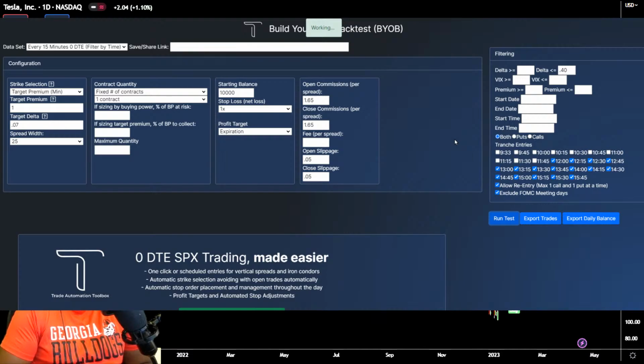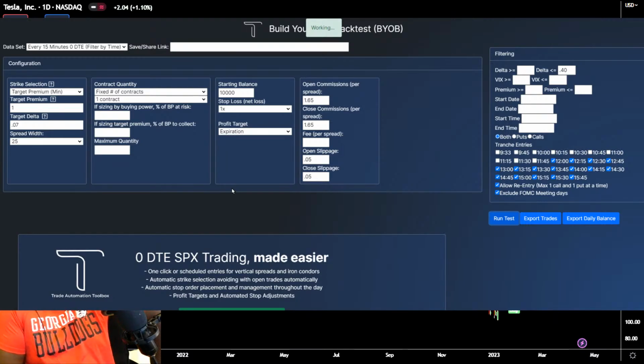We're going to let it do its thing until we get some results. I'm only taking 7 delta, but you can take in a lot more. 7 delta is kind of far from the price action, but I'm more into having a higher winning percentage, and I don't mind taking a slightly larger loss once in a while if I get the higher winning percentage, because I'll be able to manage my capital. And when you're only taking a 1x net loss, 1x your net credit, I'm okay with that.